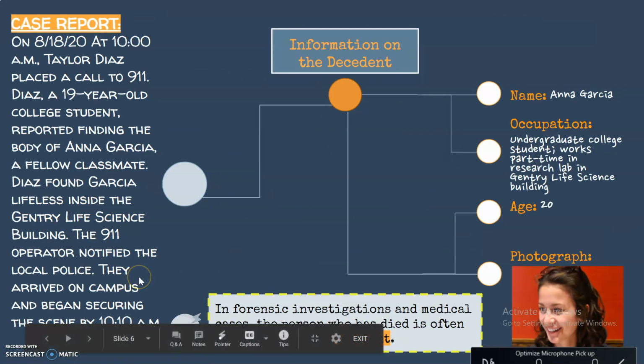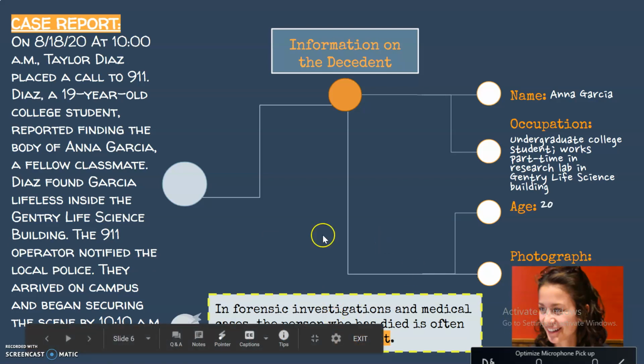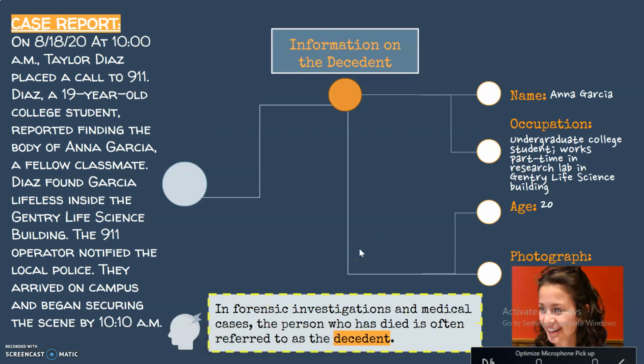So what do we know? We got some key information about some people. We know that the deceased is Anna Garcia. She's a college student. She works in a research lab part-time. She's 20 years old. This is a picture of what she looks like. In forensic investigations and medical cases, the person who has died is often referred to as the decedent.